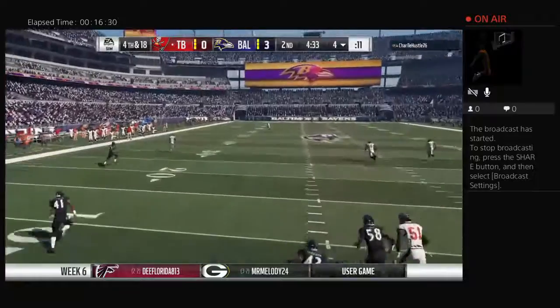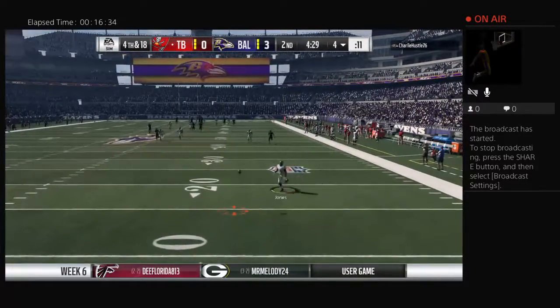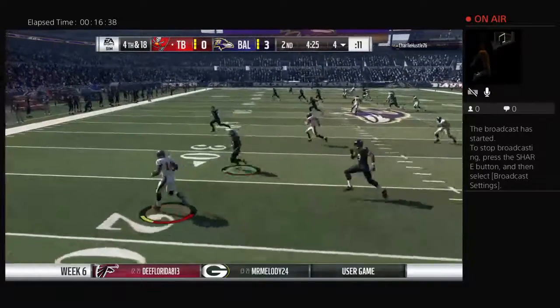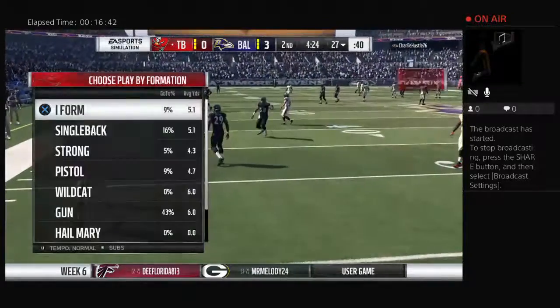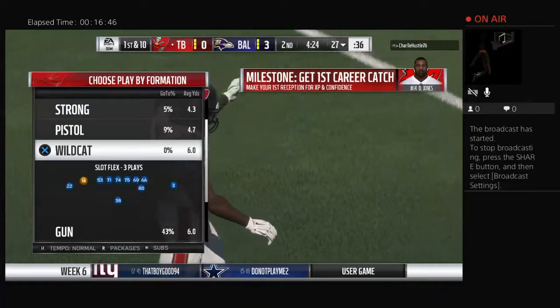And he's able to get it out of there, and this is a pretty good kick. Here's Jones. A good return there, 17 yards. And possession will switch hands, 1st and 10.